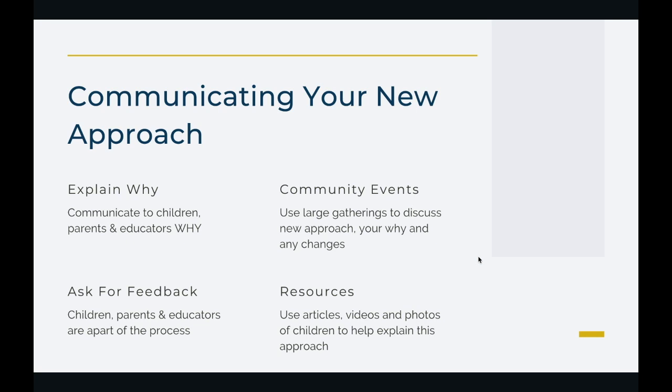And then when you're having those large events, or you want to start doing documentation in your environments, having photos of the children and just little blurbs of what they're doing and what they're learning, and the questions they're saying, that is a really simple, easy, and effective way to start showing the benefits of this amazing approach as well.